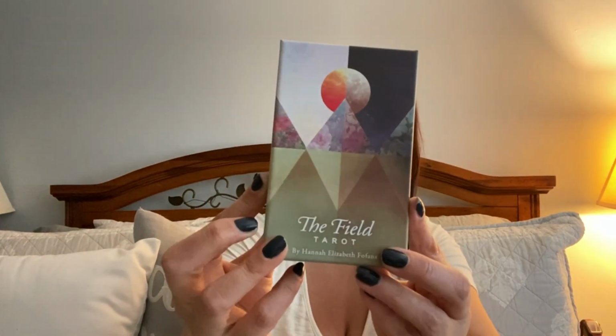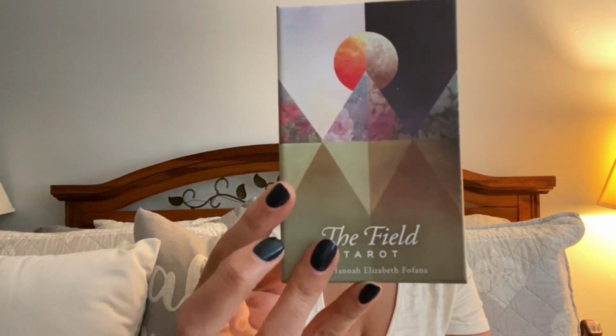The Field Tarot. It's by Hannah Elizabeth Fofana. But it's beautiful. The artwork is beautiful. Like I said, I like the cardstock. US Games cardstock doesn't bother me.